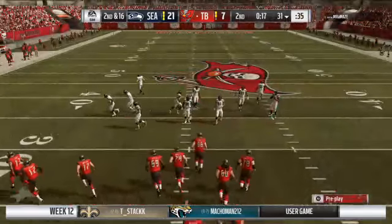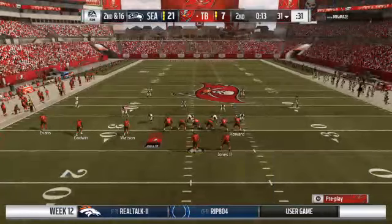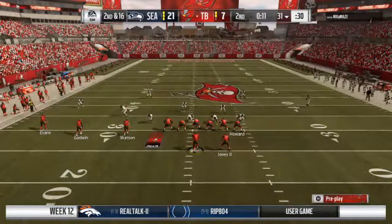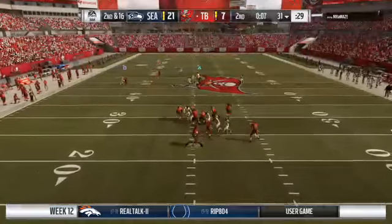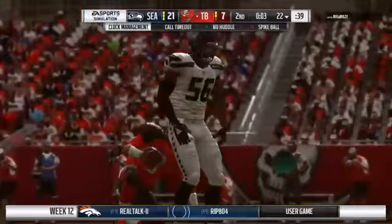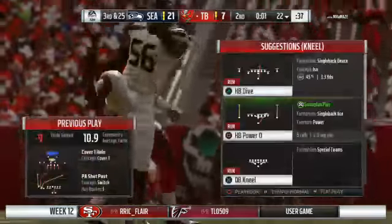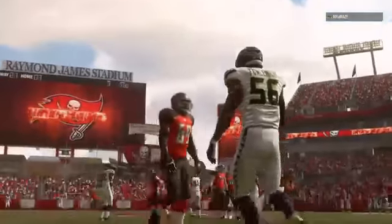Sacks, a growing theme in this first half. This is 2nd and long. Ready. Play fake. Winston. Under pressure again, and down he goes again. So we've come upon halftime with the visiting Seahawks. They're out in front.